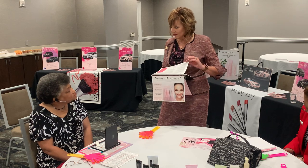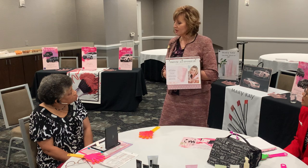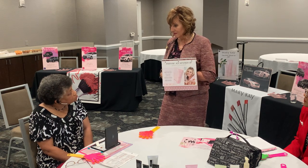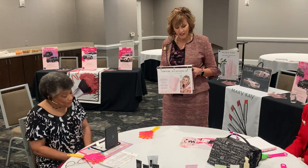Does that sound good? Okay, and you may notice a light scent when you try the products. But be assured it is fragrance free. So the only thing you're smelling is the actual natural ingredients that are in there. Okay? So are you ready to pamper your face? I'm ready. All right. You're like, enough talking.